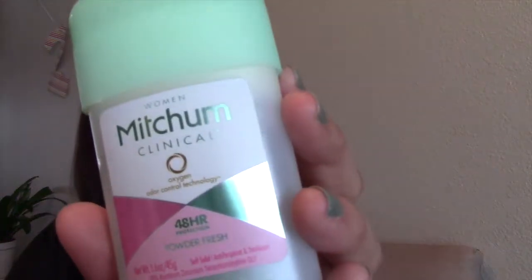They feel like regular leggings when you're holding them. They're soft, they're kind of silky, but once you stretch them at all, it turns into like tissue paper on your skin. It feels terrible, awful, and these were a big fail for me, which makes me sad because I loved the print. Another fail for me was the Mitchum Clinical 48-hour Powder Fresh deodorant.